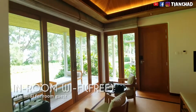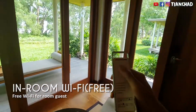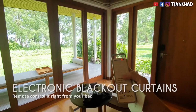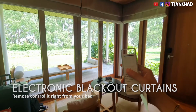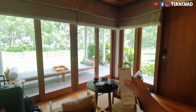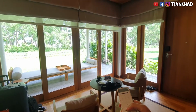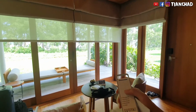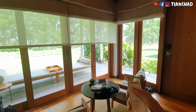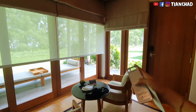What I would like to show you, the final thing I would like to show, is this part where I can just control the blinds using this. 1, 2, 3, all come down together. In total they have 4 layers. So I can just stop and adjust a different layer to come down. This one is to give you more privacy but you still can enjoy the view. And then the other one would be to totally black out the right side.